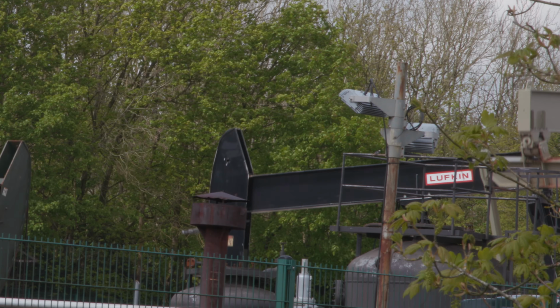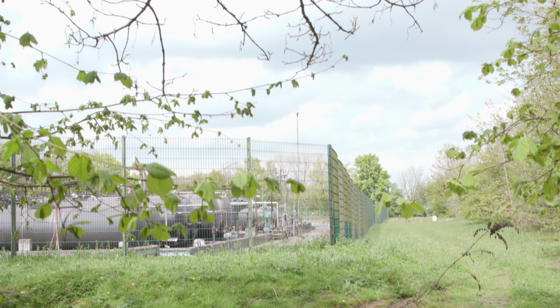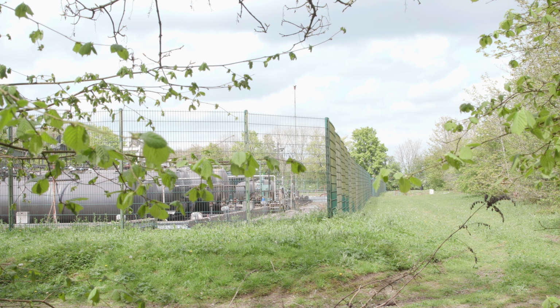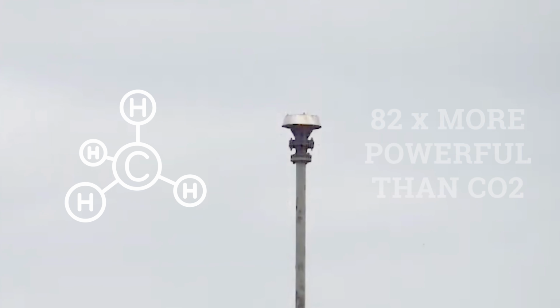And throughout that time, as part of the process, the wells have released an invisible gas into the atmosphere, which is driving climate change. Methane. Methane is a greenhouse gas. It is around 82 times more powerful than carbon dioxide, CO2. It is responsible for about a third of current warming.